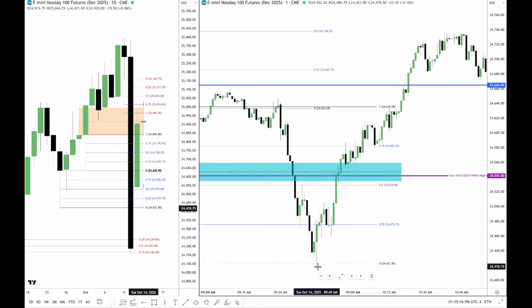We trade to the low of that wick on the 25th of September, right there. Nails the low of the day. ICT says he can pick the low of the market. I was doing that in Forex over and over and over again.